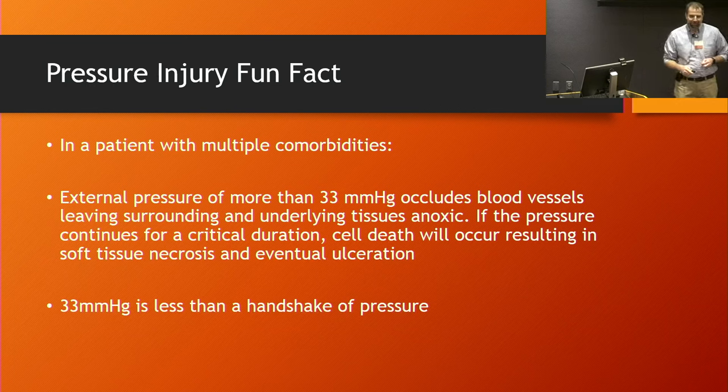Fun facts. I didn't know we had fun facts. My fun fact that I forgot to say at the beginning.